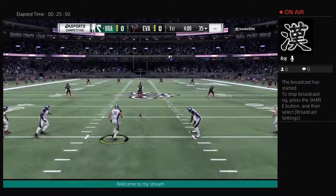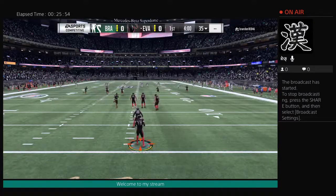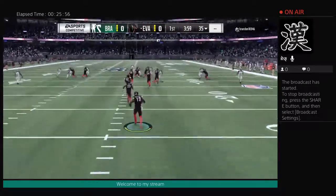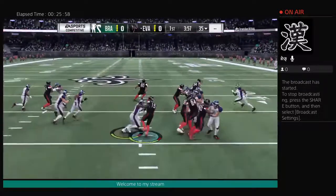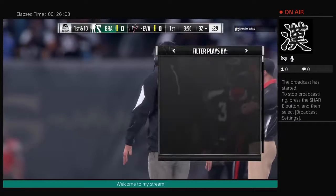Out is the kickoff unit as they run up and send this one away. This will be taken in at the 1. Solid return, pretty good field position. They'll start at the 32-yard line.